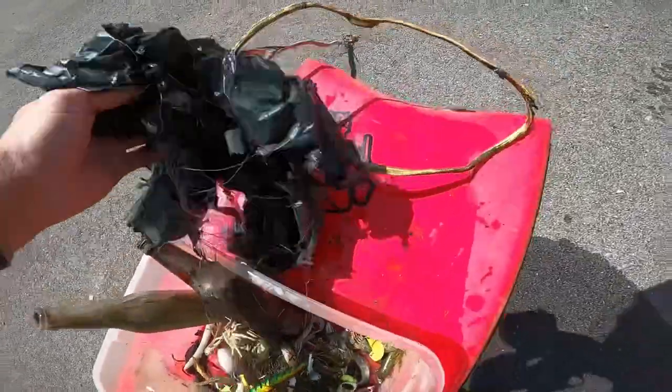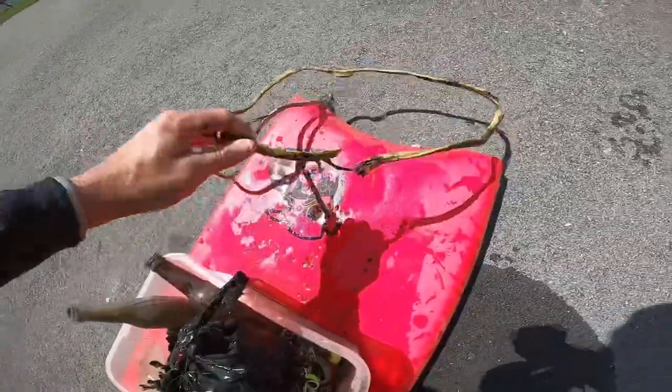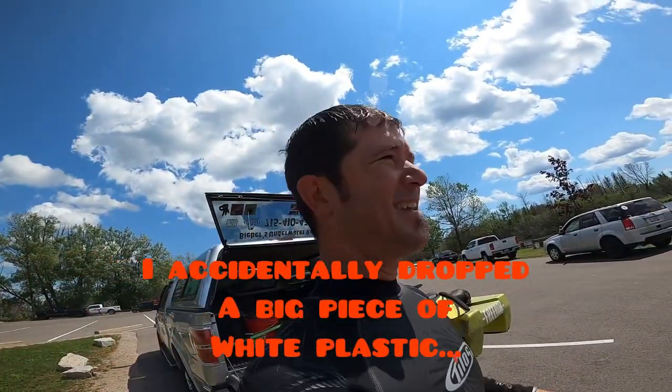Got this plastic right here. And I think there's a couple more jigs in here in line. Got this chunk of Romex wire. I recently dropped a big piece of white plastic. It's in there somewhere. I'll get it another day.